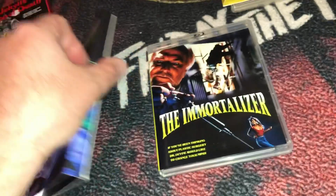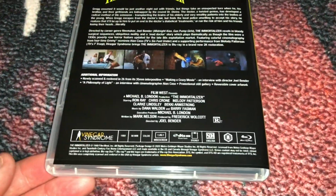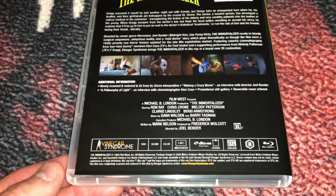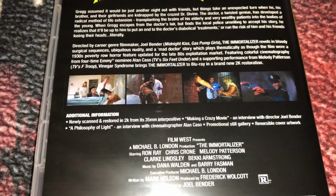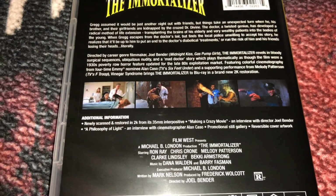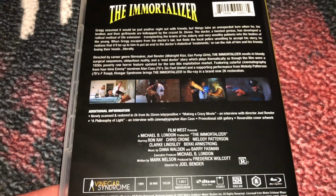Very, very nice. So here is the cover. I flipped it. This is region A. I don't know if they all are. I will check them out one by one here. And it does have a little bit of special features, but not a whole lot. It talks about the new 2K scan. There's a making a crazy movie interview and some more interviews and still gallery and stuff.